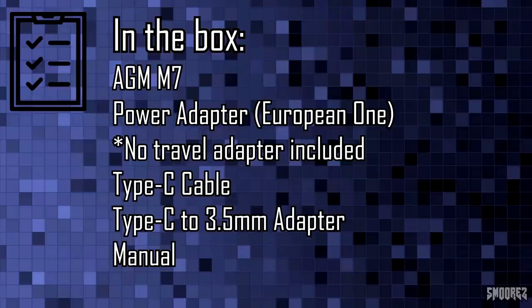Finally, within the box, we get the phone itself, a power adapter, a Type-C cable, a Type-C to 3.5mm headphone jack adapter, and a manual book. Now, I'm not sure if the charger is for Australia or not at this point in time. Hopefully it is. If not, they've probably provided a travel adapter within the box.